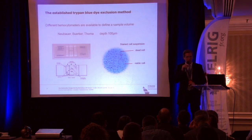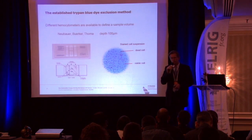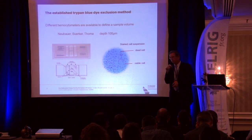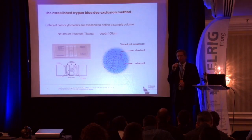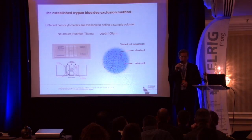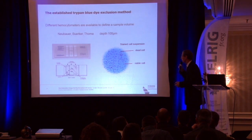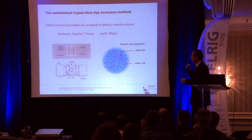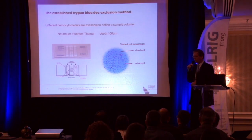Those who have experience in manual cell counting know that it's an important task, but also very cumbersome, and people don't like it, because they know they can make many mistakes. But it's a very important process parameter they are dealing with and producing here. So we have this manual chamber, and then you get images like this. This is an image that I copied from a brochure, a very nice image where you clearly see the viable cells, the dead cells, which are stained with trypan blue.